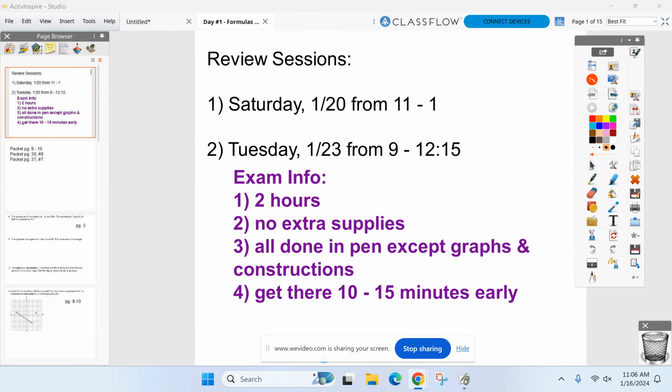And then Tuesday, right before the exam, I'll be available in the morning, 9 to 12:15. After that, I got to go get ready for the exam. So 9 to 12:15, I'll be here as well. And again, that's come and go as you please. You don't have to stay the full time at all, but come and go as you please with any questions.